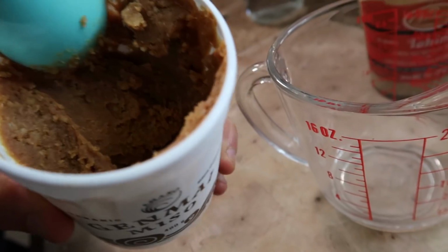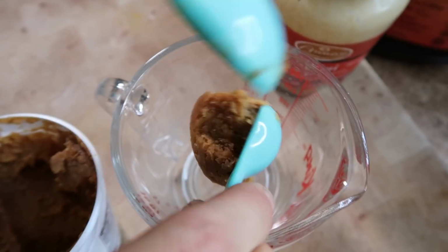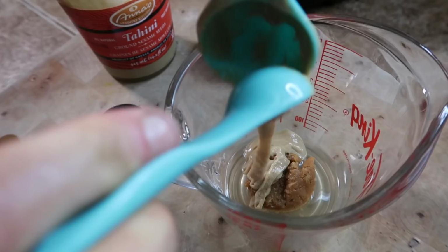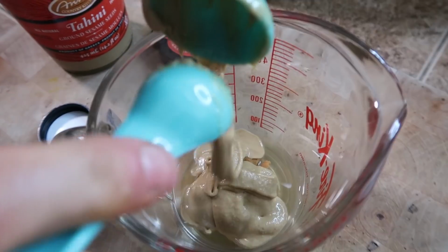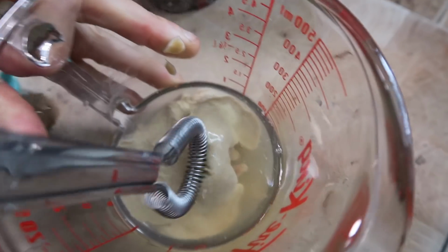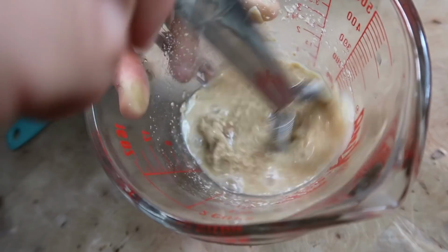Should be good. So I'm actually gonna show you guys 2 versions of the same sauce. The one is just gonna be really simple, 4, is water an ingredient? I don't know, 4 ingredient sauce, and then we'll soup it up a little bit and make it a little bit better using some more ingredients. 1 tablespoon of miso paste, 1 tablespoon of apple cider vinegar, 2 tablespoons of tahini, 2 tablespoons of hot water, and then you just want to mix it up.